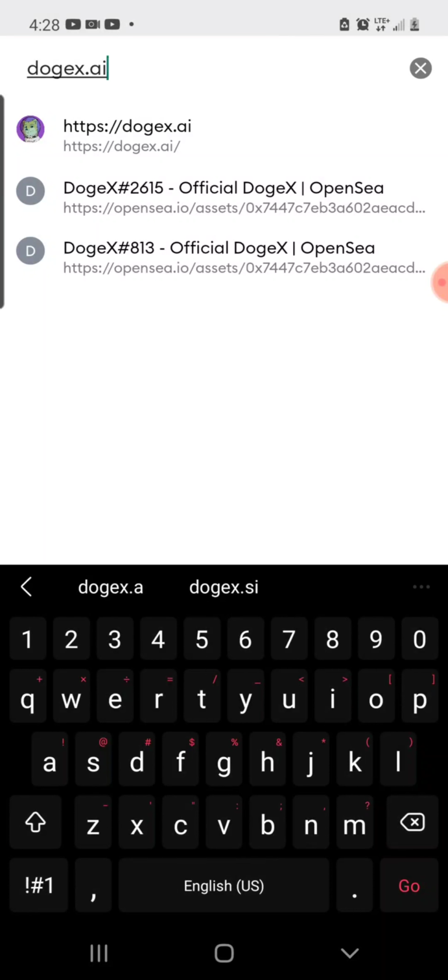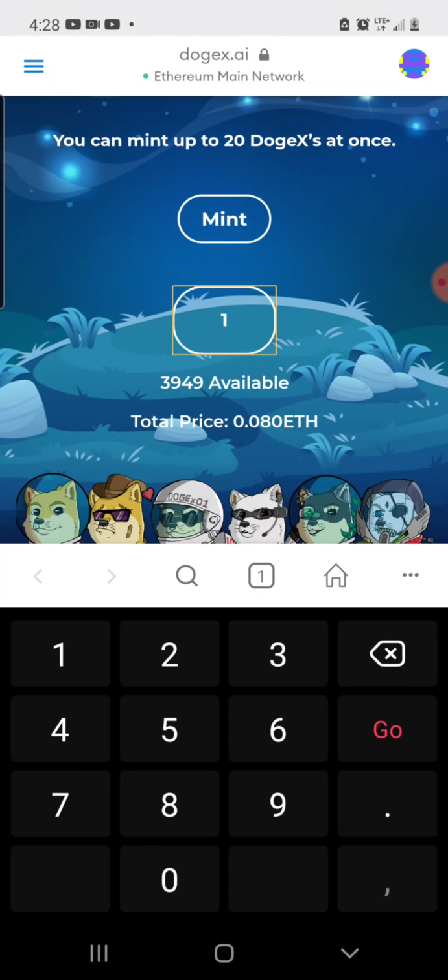There is 3,949 available out of 10,000. So already 60% has been sold, guys. And they're going for 0.08, which is roughly around 300 and some change. It's not too bad, because once they're gone, baby, they're gone. And they do have some rarity. You dive in and look in the website, and it'll show you here.